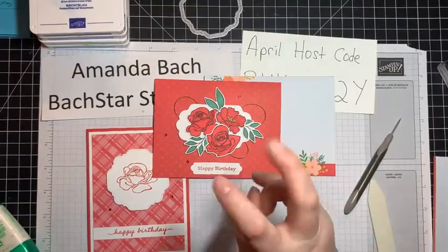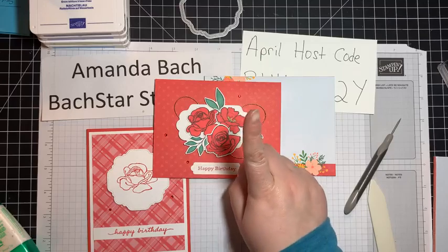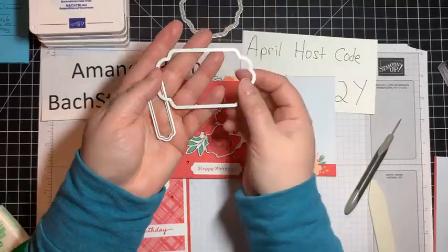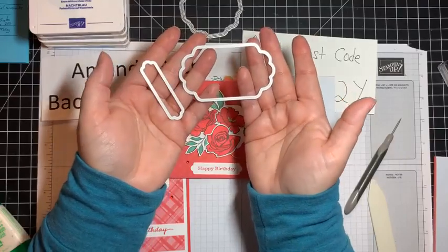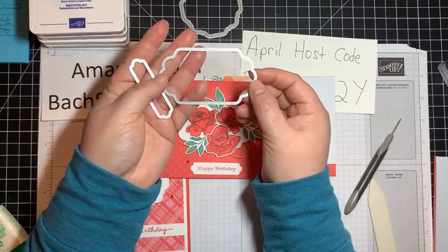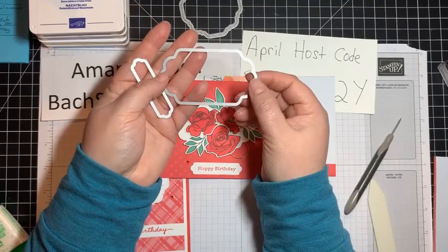In the last holiday catalog, the July-December mini catalog, there were some dies called the seasonal label dies, and they are still currently available online only. If you're interested, the number is 156299, and I picked 2 of them that I really liked. Hint, hint, they're gonna be in the new upcoming annual catalog. They are a great set of dies. I can't open the catalog and show you, but you can go online. The number is 156299, and they are seasonal label dies.